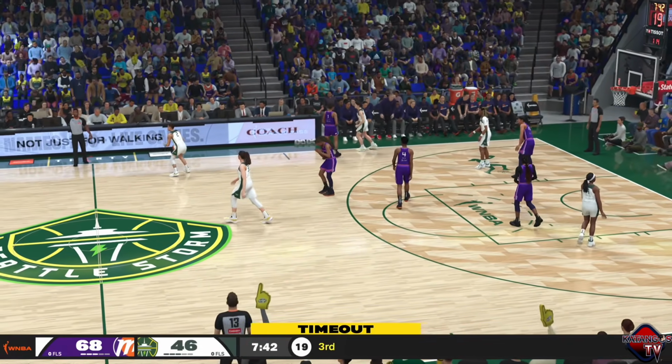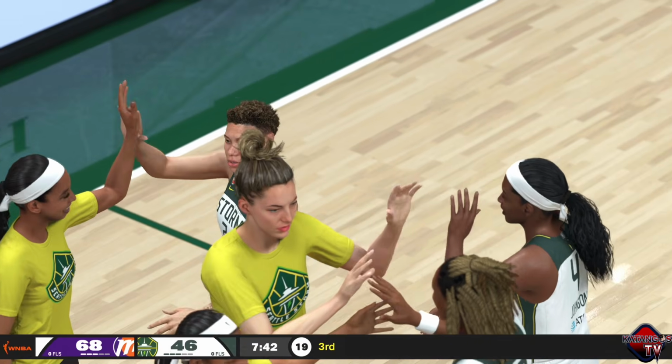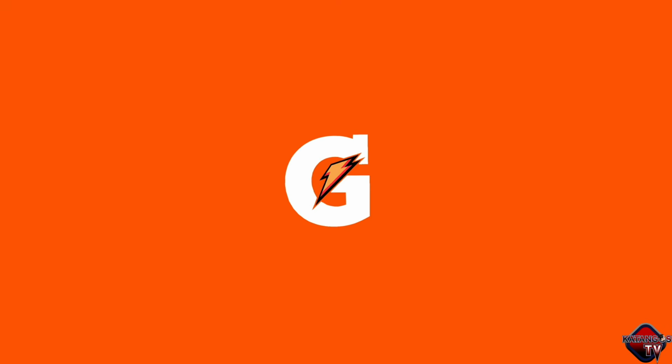Time called here. The Storm decide to talk it over. And one player who's been getting it done, Kalia Copper. She's absolutely dialed in from outside. They got to play up on her and try to deny her the ball.